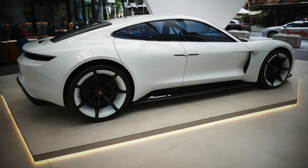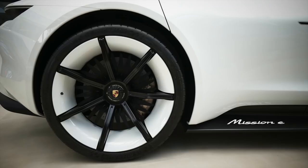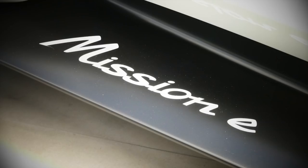So, what do you think of the Porsche Mission E Taycan? Do you love it? Do you hate it? Will it compete with Tesla? Leave your comments below, I'd love to hear from all of you.